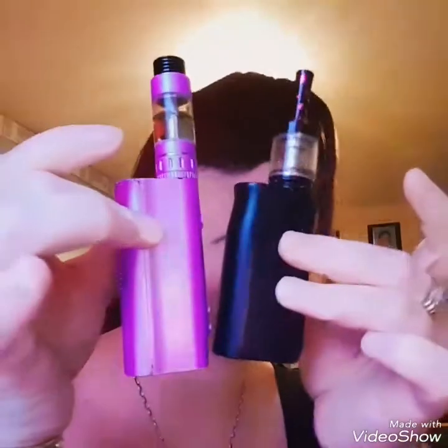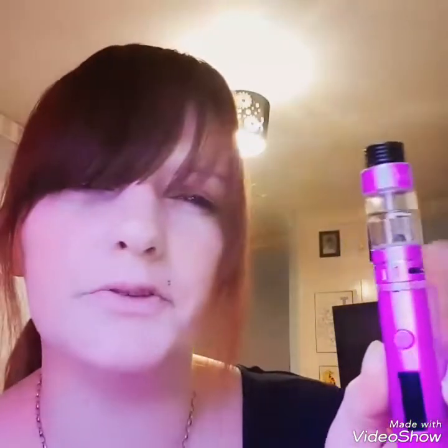This is another small mod. It comes with a sub-ohm tank, although you can get normal coils for this as well, actually. Slightly more airflow, well, you've got more control over the airflow. So this again is just a small box mod, a bit more girly. I'll show you the difference. It's not much bigger than the little black one I have. Slightly bigger, but not much. Again, this is a sub-ohm coil that I have in here. It is a 0.6, but they do a 1 and I don't know if they do 1.5 coils for this as well. So you can buy normal coils for it.